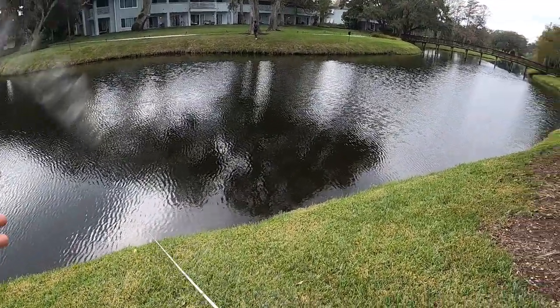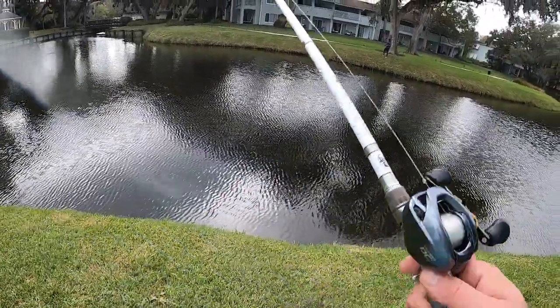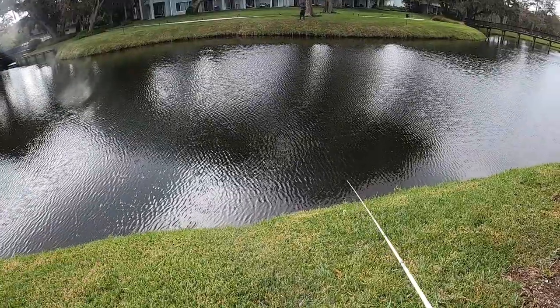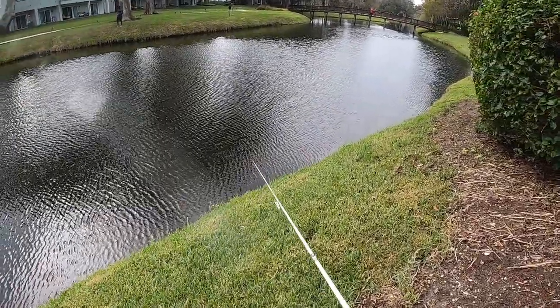I'd never even heard about fishing this place until I was fishing that neighborhood I told you about, and had a sheriff pull up and he's like, hey bro, you gotta go. And I was like, all right. He's like, you can go fish. And I was like, for real? And he showed me pictures that he caught out here. I was like, oh damn, there's some big fish.